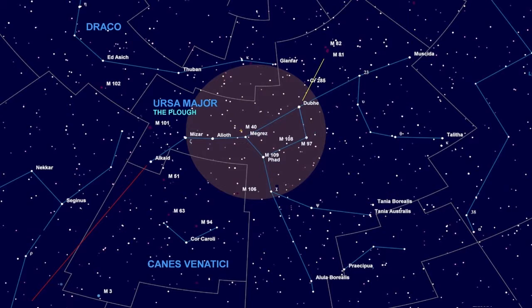The Plough is on prominent display this season, so a number of splendid deep sky objects are on view, many of which can be seen in moderate telescopes, while they make ideal subjects for photography.